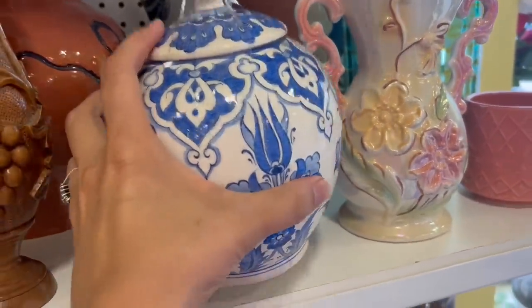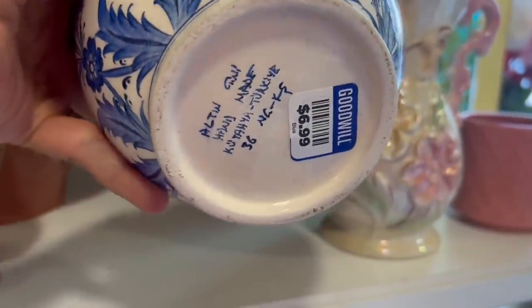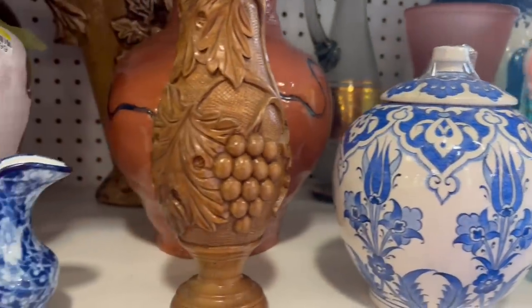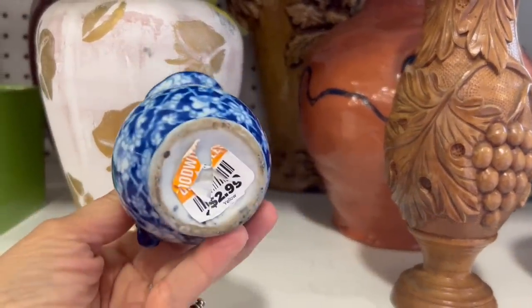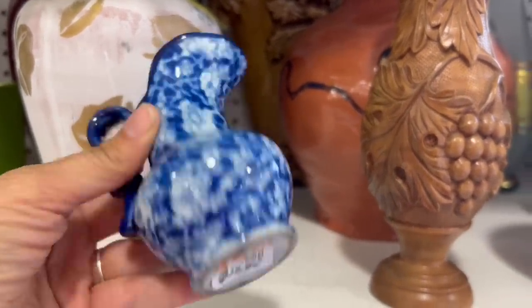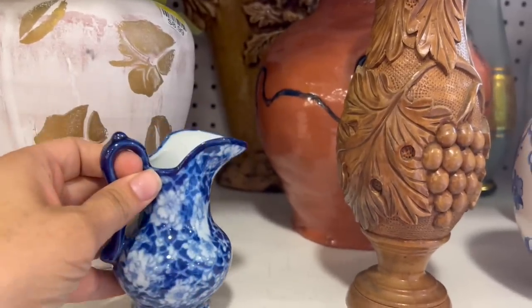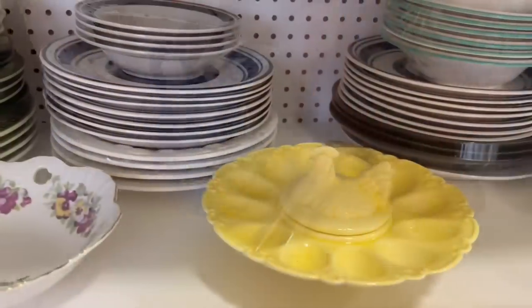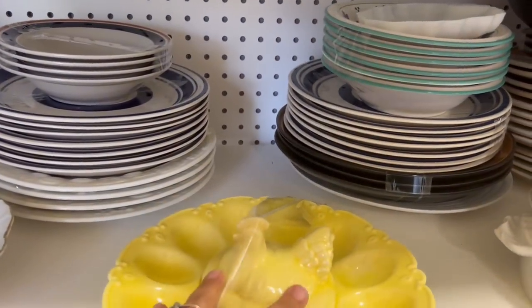I've been into blue and white ceramics and dishes for the last few years, so this is really pretty. But $6.99 is kind of high for me. So this is a cutie though. I can't remember the name that this pattern is supposed to be, but look, it looks all shimmery. Not a good specimen. I'm gonna leave that behind.